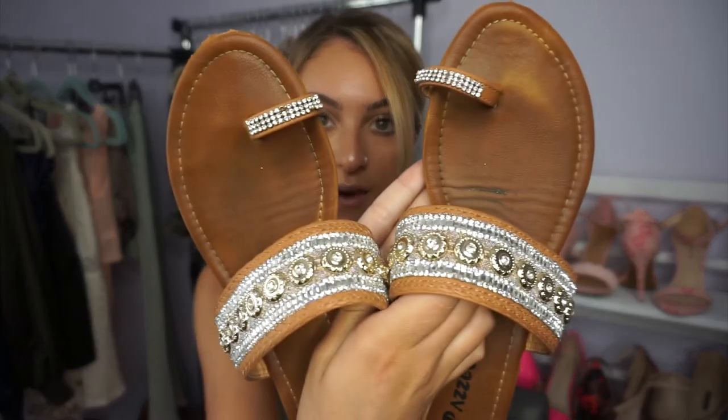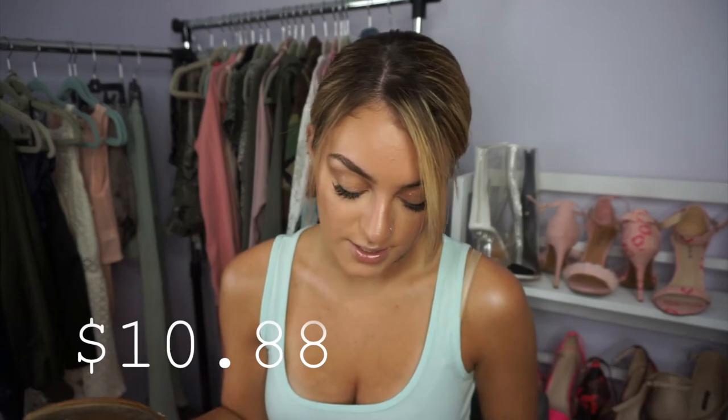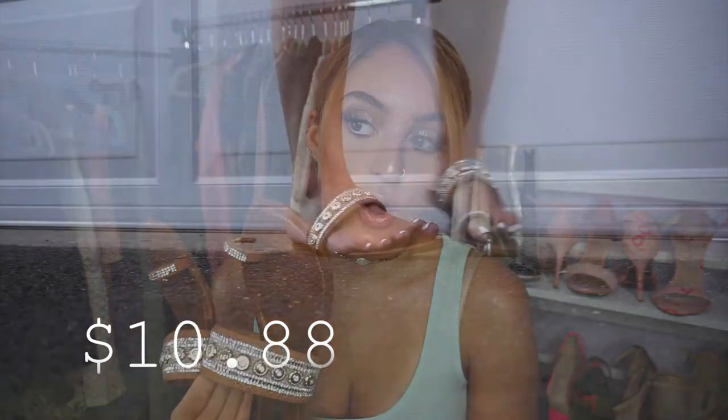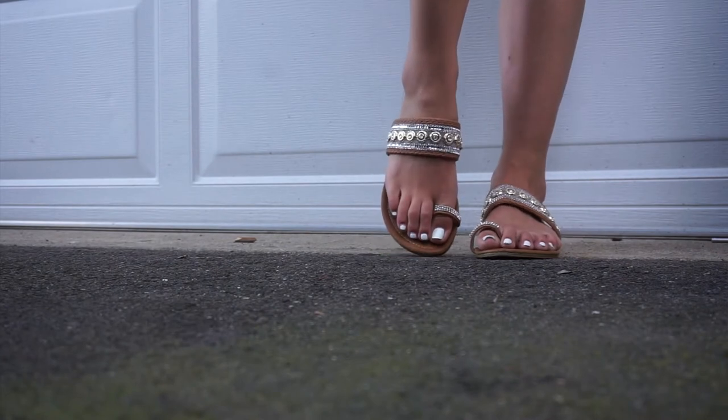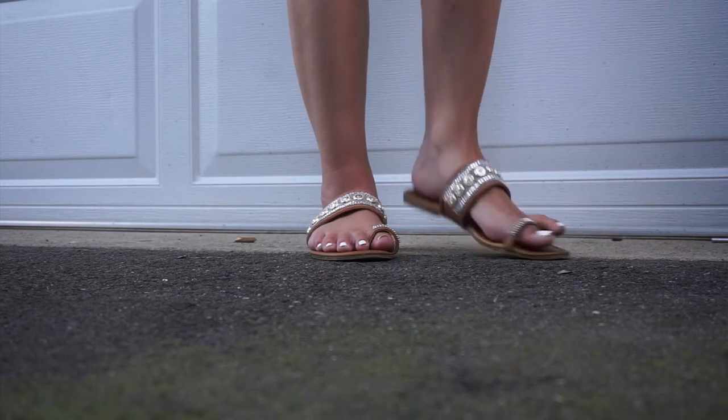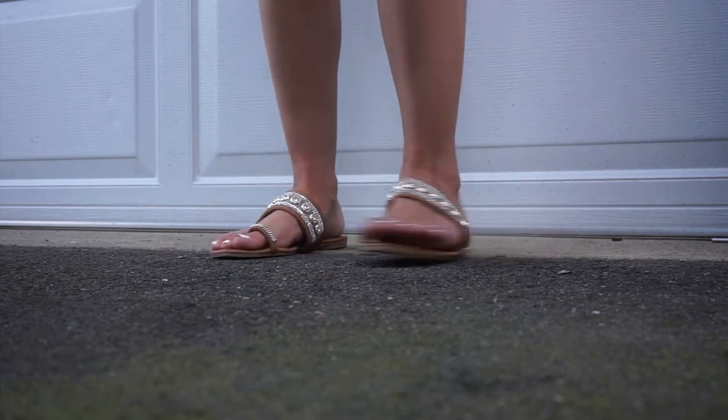Okay, so the first ones I have been wearing literally all the time, they're these sandals. And they have beautiful detailing on them, and they're just awesome. I got these in a size 9. Their sizes are pretty on point. I'm usually like an 8.5, 9. These are a little bit big on me, so yeah, they're pretty good with sizes, but these are beautiful shoes. I get so many compliments, like literally wherever I go wearing these. They're awesome, and these were $10.88.